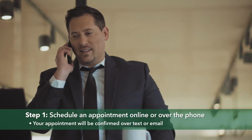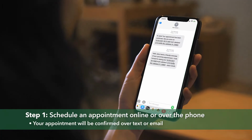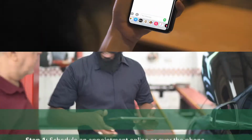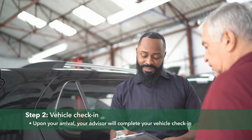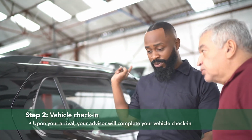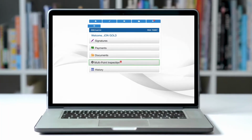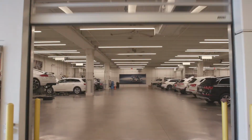First, whether you book your appointment over the phone or on our website, your appointment will be confirmed over text or email. Once you arrive, your advisor will complete a vehicle check-in, go over which services we will be performing, and point out any manufacturer recommendations. Everything will be documented with pictures and videos, and you will sign off before the vehicle goes into the service center.